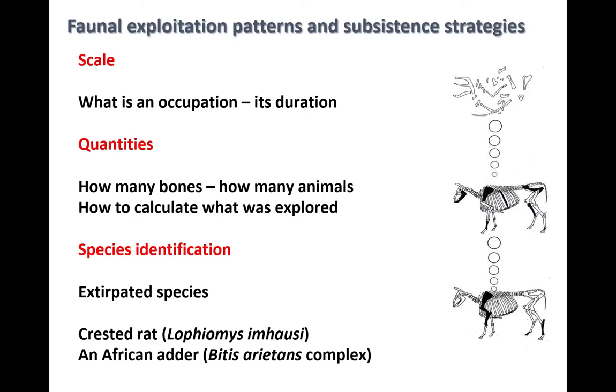And I think this gap still exists because when we try to explain a situation, we take into consideration the longevity of occupation, and it's not always possible. But we have to do it because otherwise we are left with a vague idea. And I think this is a major issue, the scale. And also the quantities. What do we say about quantities?